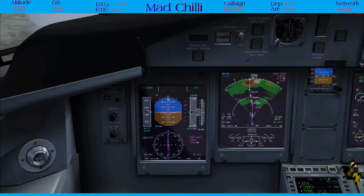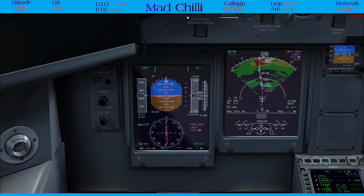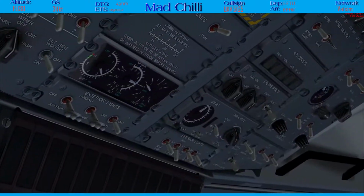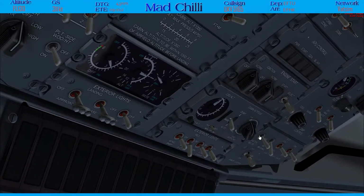Transition altitude in Helsinki 5,000. We're approaching Lakeut now, where we need to be above 10,000, that's not a problem. Did I turn off the seat belts? Yes, I did. I remember now.